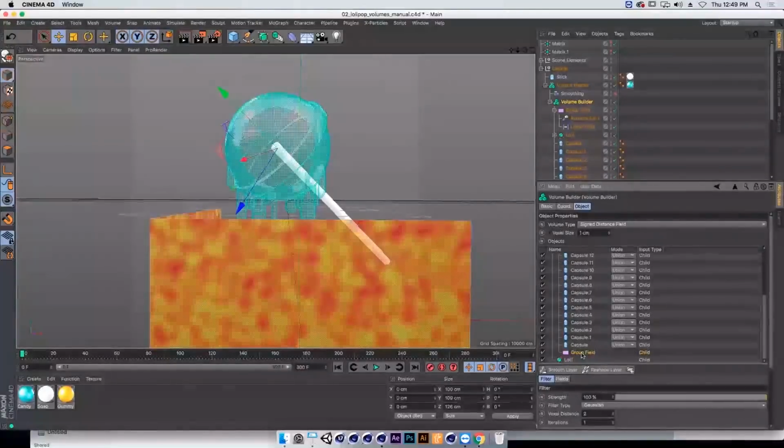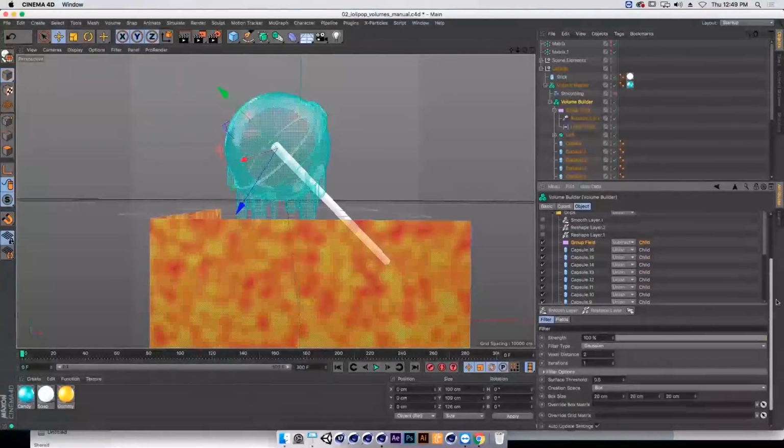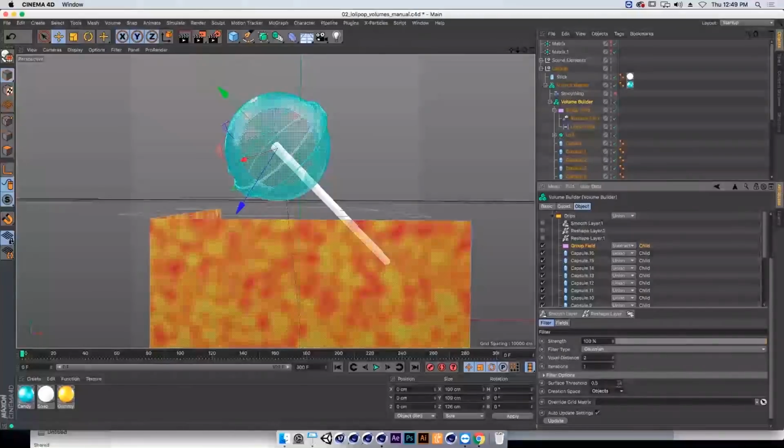So remember how I added this whole thing to this mesh? What's going on is a very important thing. The creation space by default is a box. It's not actually recognizing the objects yet until you go to the creation space and choose objects. Oh, thank you. Yes, we did it. We did it, everybody.